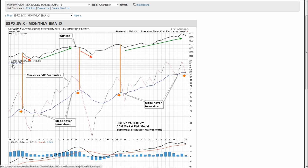The model uses the slope of the 12-month exponential moving average for the ratio of the S&P 500 relative to the VIX. This is the ratio here, and this is the EMA 12 on a monthly basis. You can see here when the slope rolled over, weakness in the stock market followed. When the slope of the blue line turned over on a monthly closing basis, weakness in the stock market followed. Rolled over on a monthly closing basis, stock market fell further.